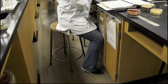Rule number 6 also requires you to wear closed-toed shoes only. Flip-flops or any other open-toed shoe is not permitted in the laboratory. An extra pair of shoes may be stored in your student tray in the lab.